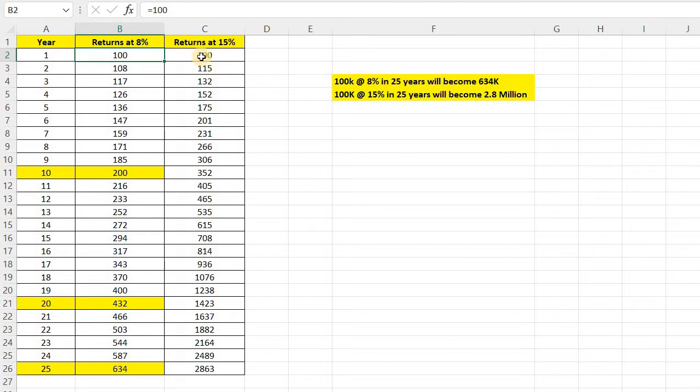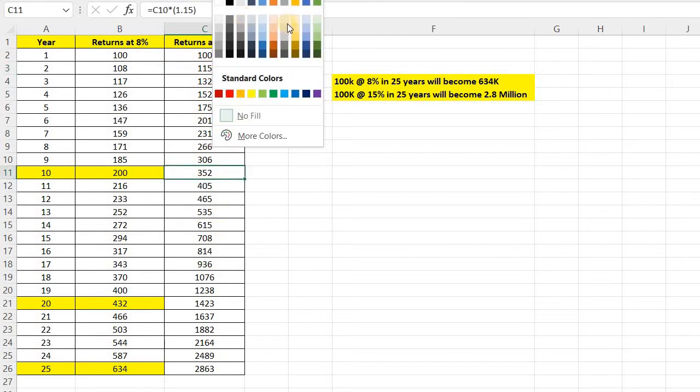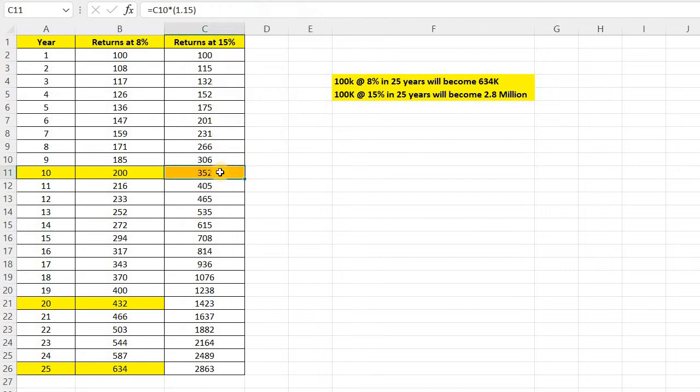Now let's take a look at what would have happened if the returns were at 15%. If the returns were at 15%, which means at the end of 1 year, 100 would become 115. Similarly, if you were to go by that pattern, 100 at the end of 10 years would become $352. So that is a shift from 100 to 352. That's almost a 3.5 times jump in just 10 years.